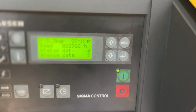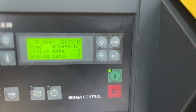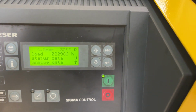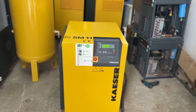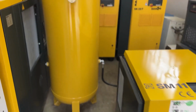Yeah, it's nearly 23,000 hours on the load. It's already 4 bars in this machine. This one is building pressure very well.